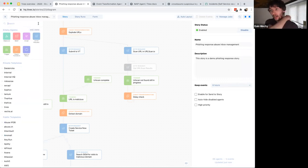OK, so now that we have run searches against our various threat intelligence tools, in this case VirusTotal and URL Scan, we're going to want to start making decisions. So we've collected the context around those URLs and attachments. We want to start making decisions. The way you make decisions in Tines is, surprise, surprise, with another one of the 7 agent types, the trigger agent. And so the trigger agent is the agent that is designed to make decisions.